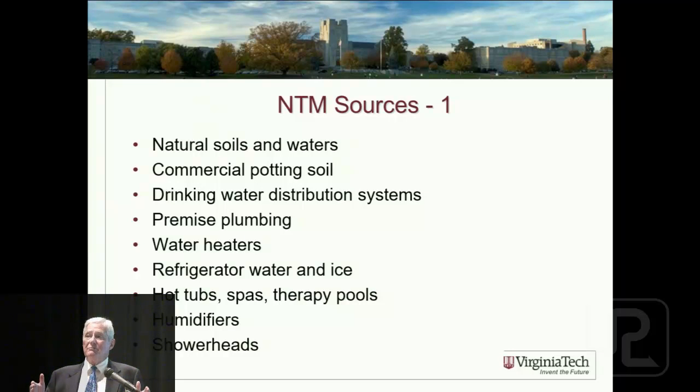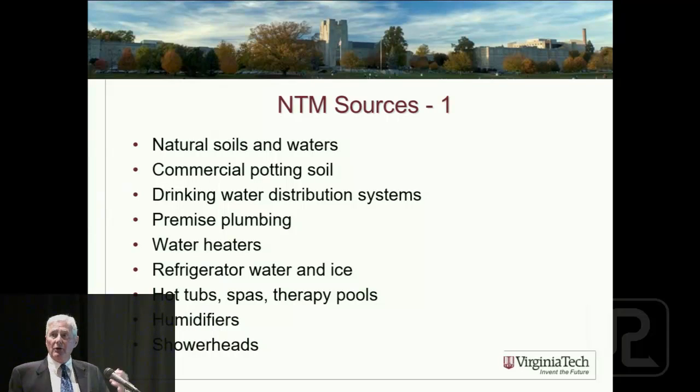That's the stuff that's harvested, dug, put in boxes, added to poor quality soil to enrich the organic matter. And when you get even the smallest of bags of potting soil, per every gram of potting soil, there are about 1 million mycobacteria. They're in natural waters, commercial potting soil. They're in drinking water distribution systems. In fact, the mycobacteria grow in the drinking water system from the treatment plant to your home.